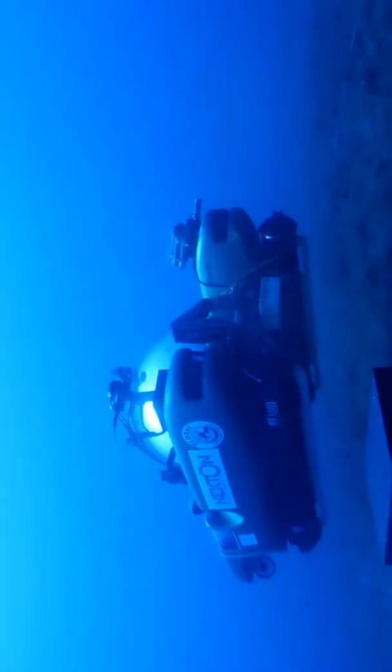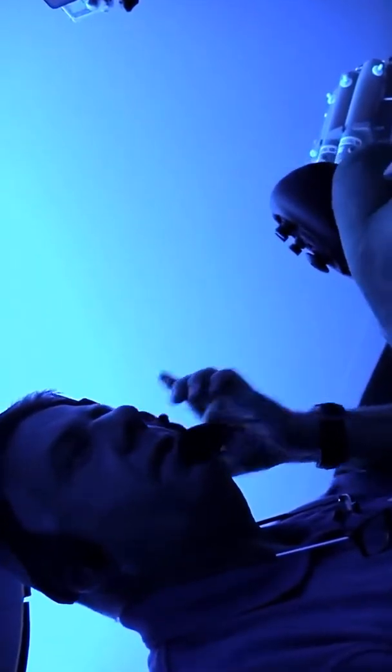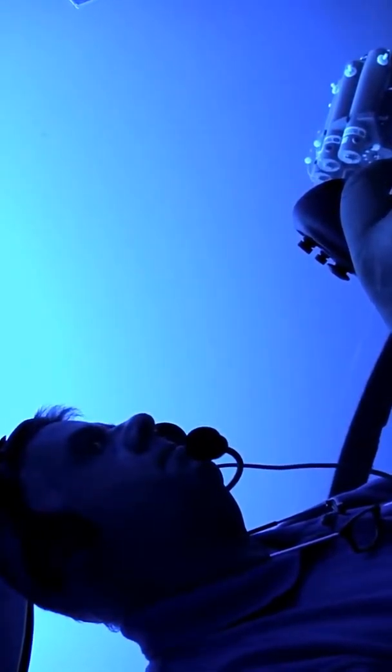The bubbles clear, the light fades. The submarine silhouetted against the ocean blue. 60 meters down, we reach the seabed. So I'll translate a little bit over to you. But to a pilot who's clocked up more than 1,000 dives, it's not looking good.